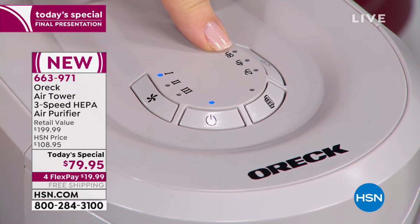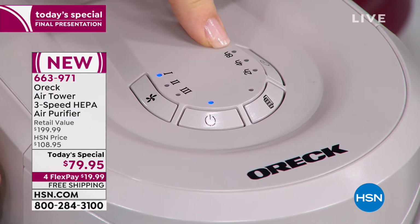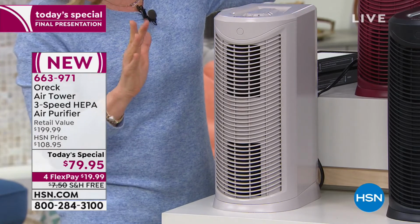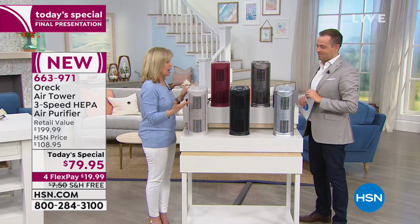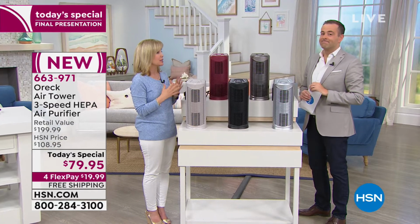And then it even has a timer, a 2-hour timer, a 4-hour timer, and an 8-hour timer. Maybe you want to keep this on for 8 hours, it'll automatically shut off. And I have to say, we have 1, 2, 3, we have 5 of them on, and it's whisper quiet. And remember, it'll go in any room. It doesn't matter what size room. I feel like every bedroom should have one. We spend the bulk of our time in the bedroom.